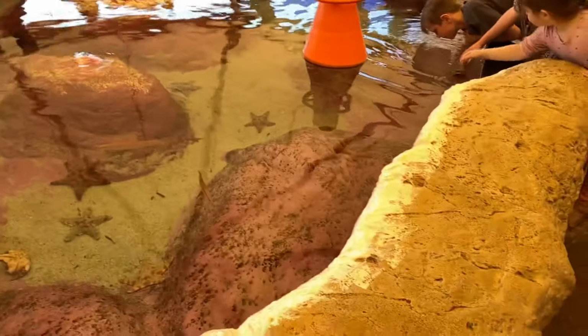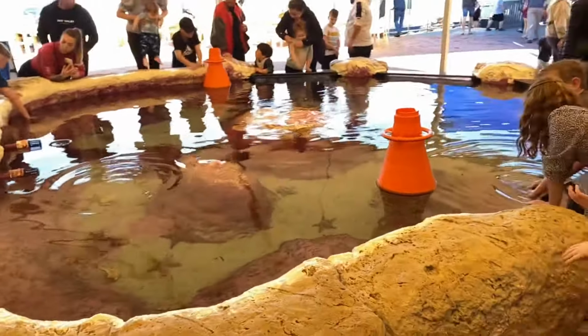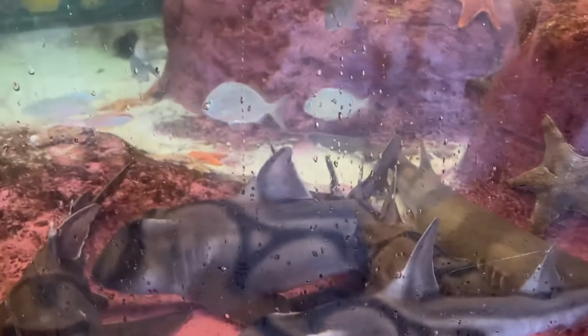Sure, absolutely, you can touch a shark. This is the touch pool, salty fam. It's pretty cool. The kids love this part of it. These are Port Jackson sharks. Do they feel like sandpaper? Yes. Very rough, aren't they? Oh, here we go. There you go, mate. They're quite large ones.